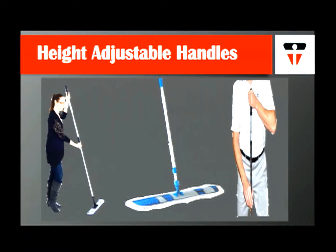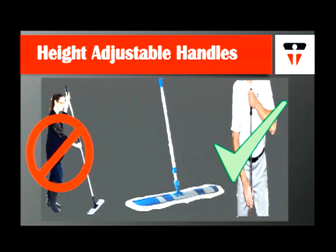How about the height adjustable handles? Now this is multifactorial because the left and the right are both going to have answers. Maybe. Maybe for both of them? We have the lady and the man. Yes, for both. Okay, Bonnie, I'm going to give you a chance to answer. No. No for both of them? Yeah. Well, you get a half point.